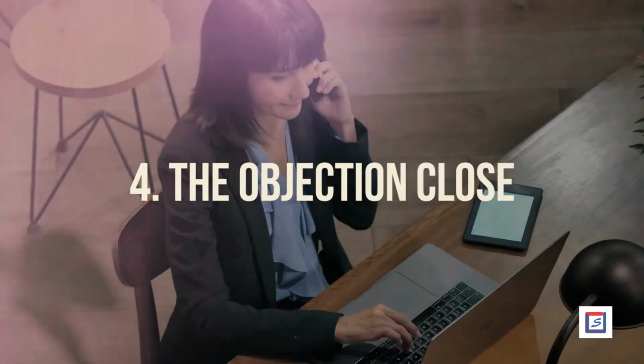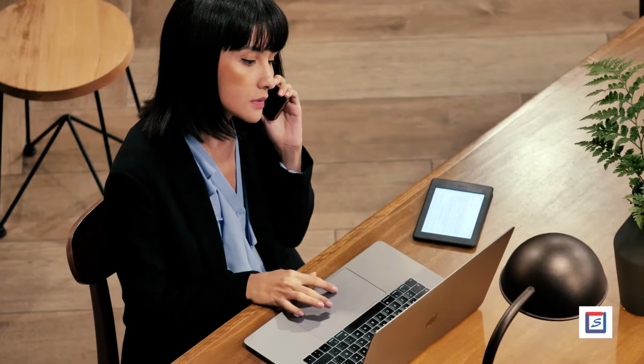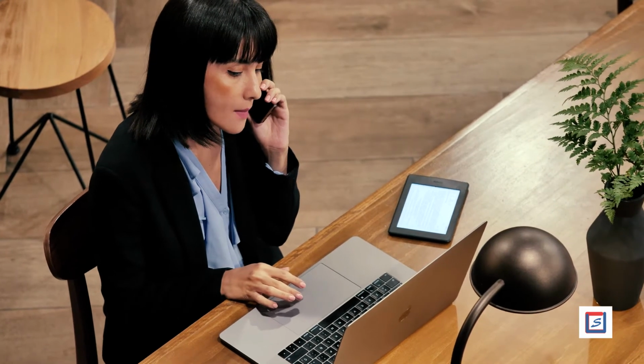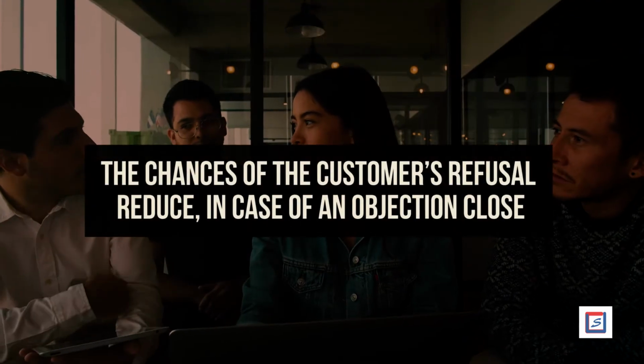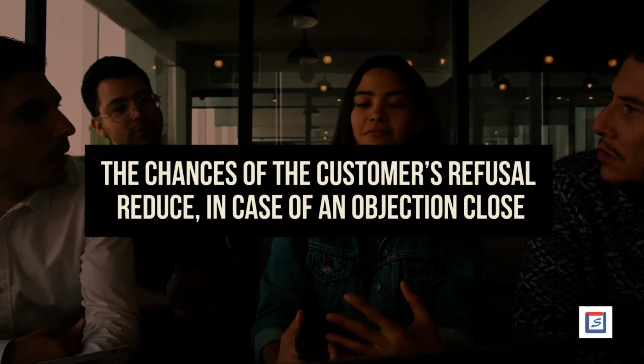Number 4. The Objection Close. The Objection Close is a very clever and cunning approach to close the sales. Towards closing the sale, you can ask the prospective customers whether he or she is having any objection or not. This will showcase the prospective customer a sense of orderliness and understanding from your side. Also, the chances of the customer's refusal reduce, in case of an objection close.